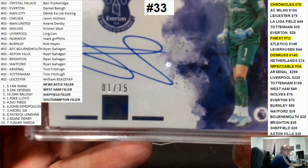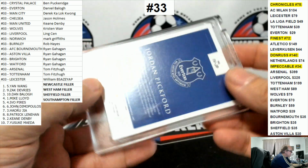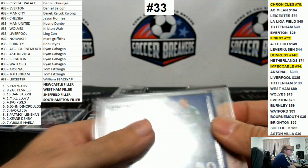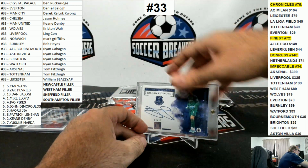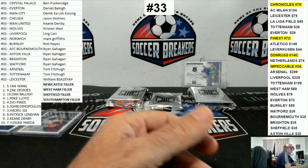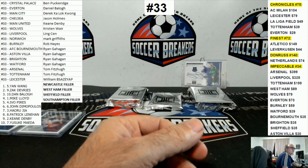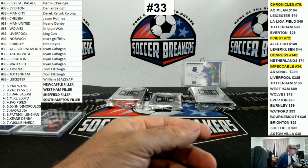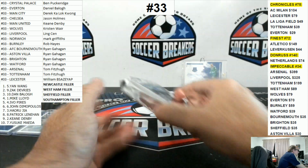Goal para Everton. There you go. That's pretty sick. Jordan Pickford. Daniel just passed out. You're welcome. Yeah, and it's on card, so that's nice. It's actually a very pretty card. Quite pretty. Let's do this.